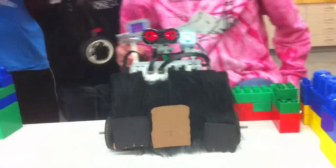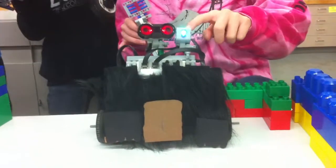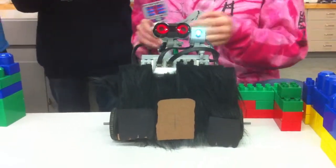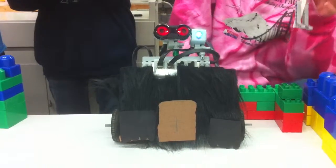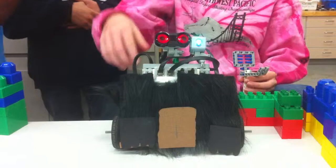This is our gorilla. We're gonna push the button, and then when he sees the black basket using the color sensor, he will move forward. And then when he sees the giant banana with the color sensor, he will move forward. And then when he sees the person with the ultrasonic sensor, he'll turn around, come back this way, and then display an image of a gorilla on his screen.